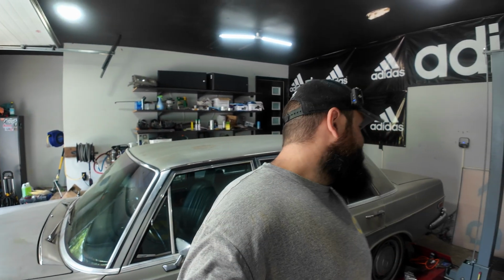Today we have a very cool, very rare, very unique car behind me. This is a 1969 Mercedes-Benz 300 SEL. This is the 6.3. I think there are 6,000 of these made. Who knows how many are left on the road? I don't know. This is a big deal of a car. I'm gonna show you some more about it.